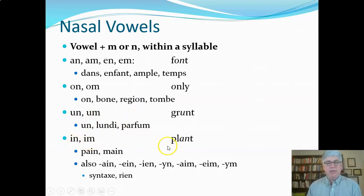I-N or I-M, and that's like in the English word plant. So we get words like pain, which is bread, and main, which is hand. Now it also occurs in a bunch of combinations like ain, yen, etc. So we have words like syntaxe, and rien. So it's when there's a combination, often we get this an sound. So even in the examples I gave you, it was AIN as examples. So that's vowel combinations plus N typically make the an sound.